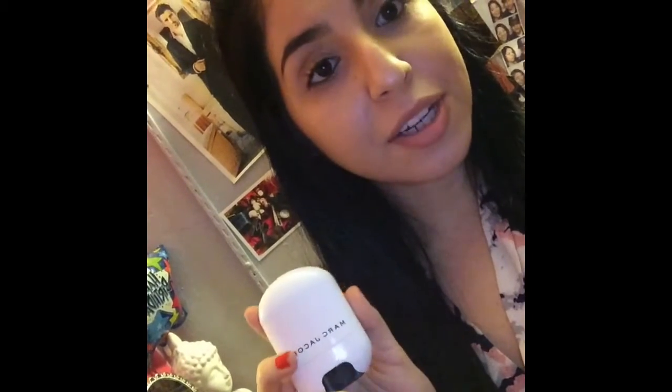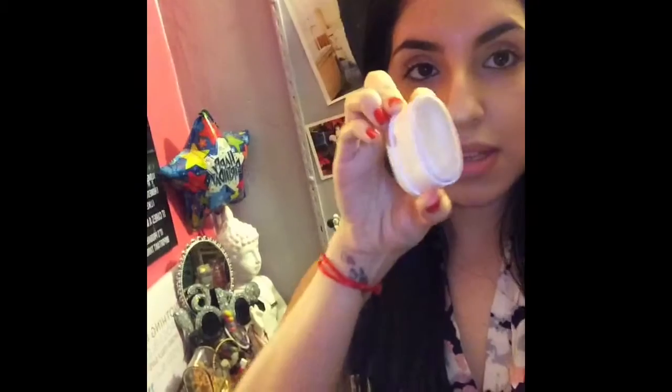Forget Becca, forget anything else. This is all you need and it will go a long way. See, yes, even on my nose. I'm just digging it. I'm really digging it, and I'm not much of a highlighter kind of girl, but this sold me. This is what it looks like.